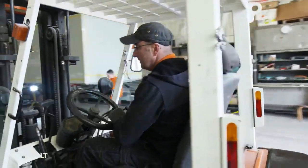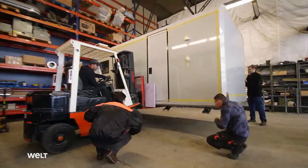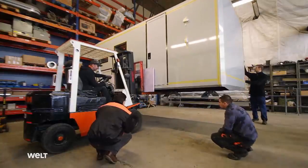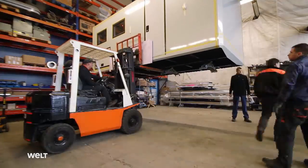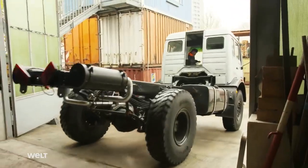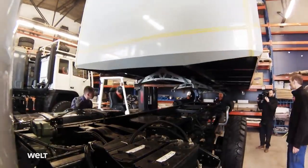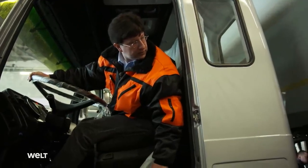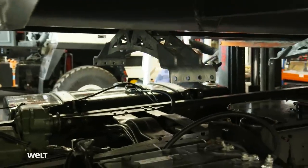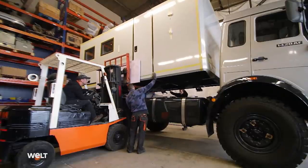The residential cabin is lifted up with a forklift. The men don't have an overhead gantry. Hoisting heavy weights is extremely dangerous. If the cabin is not correctly balanced, it will topple. The boss himself drives the Mercedes under the residential box. Once again, millimeter precision is called for. The 3 steel rockers must be perfectly positioned. The cabin is now slowly lowered.